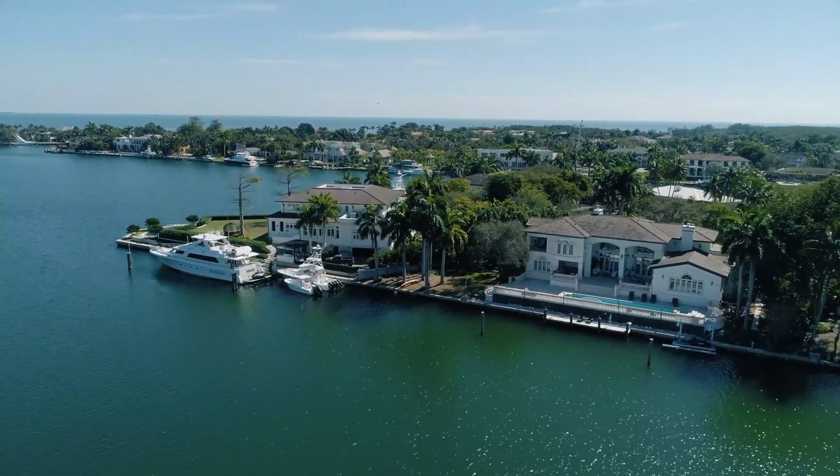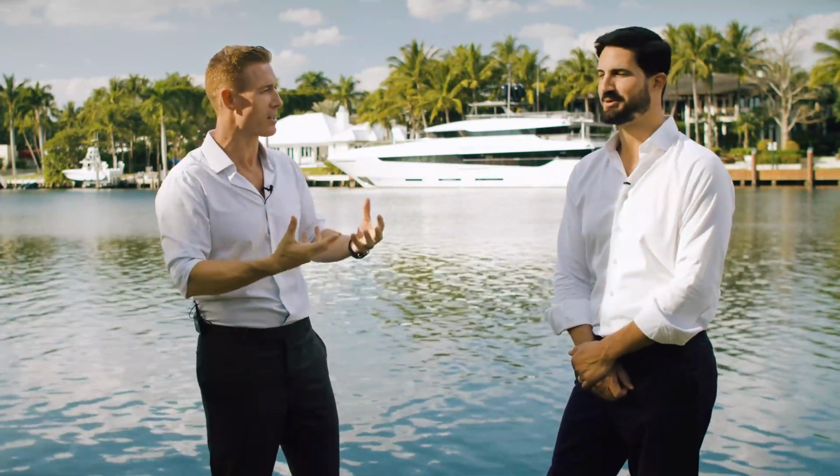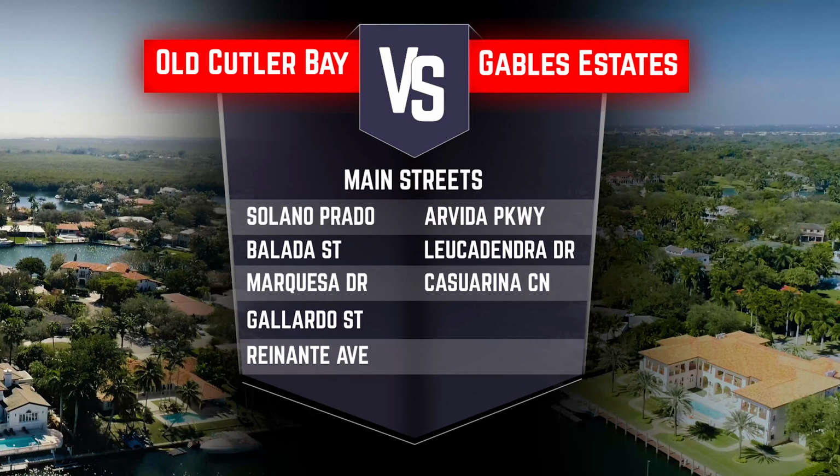What's important is to know the streets to focus on, and you know these, and we looked at these, and some of my personal favorites. Yeah, take us through the streets. Gables Estates, definitely Arvida and Lucadendra. You have Casuarina as well in the north entrance.